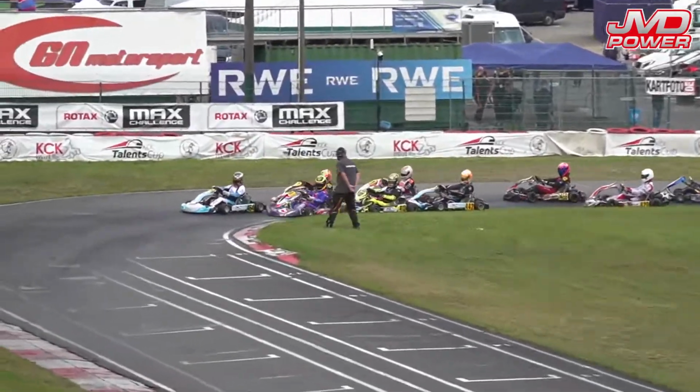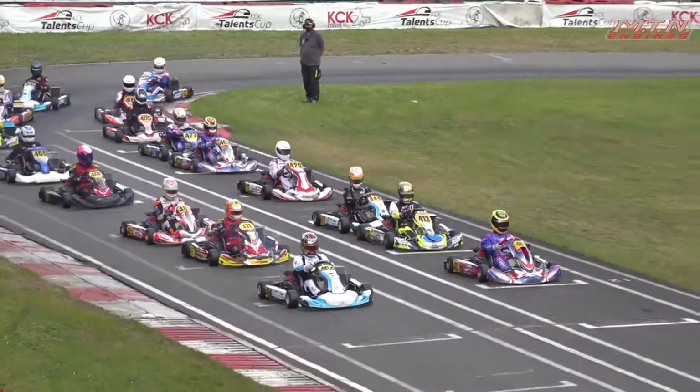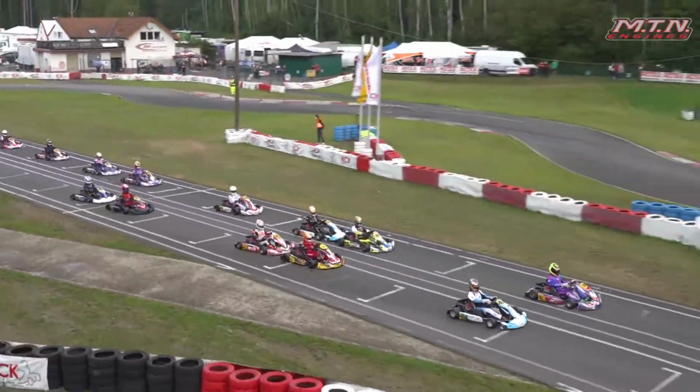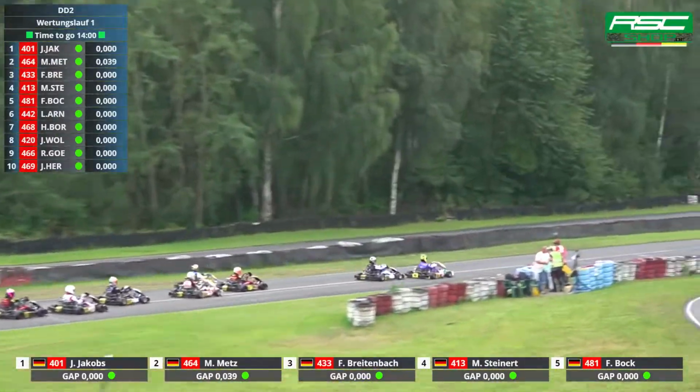Right then, 14 minutes on the clock. Around the final corner they go, into the tram lines. Revs rise. Are we ready? And let's see if this is a good start.